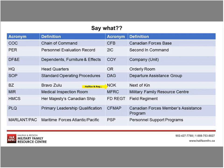NOK is next of kin. So this is the person listed on the member's point of contact in case of an emergency. MFRC, Military Family Resource Center, mentioned earlier, and we provide programs and services for military members and their families living in the military lifestyle. This is a field regiment, again, just an acronym units within the Army use.